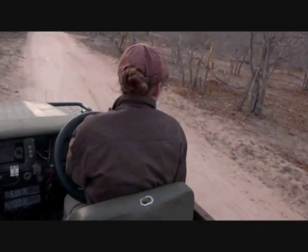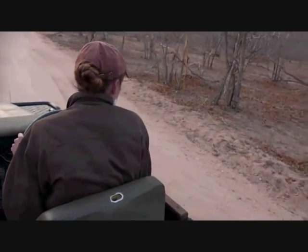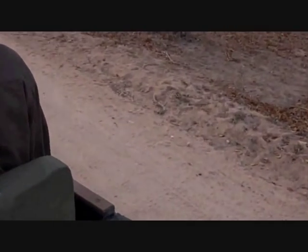Those are not as fresh, unfortunately. I got overexcited. I don't think they've come back. I think those are slightly older tracks than the one we were looking at.